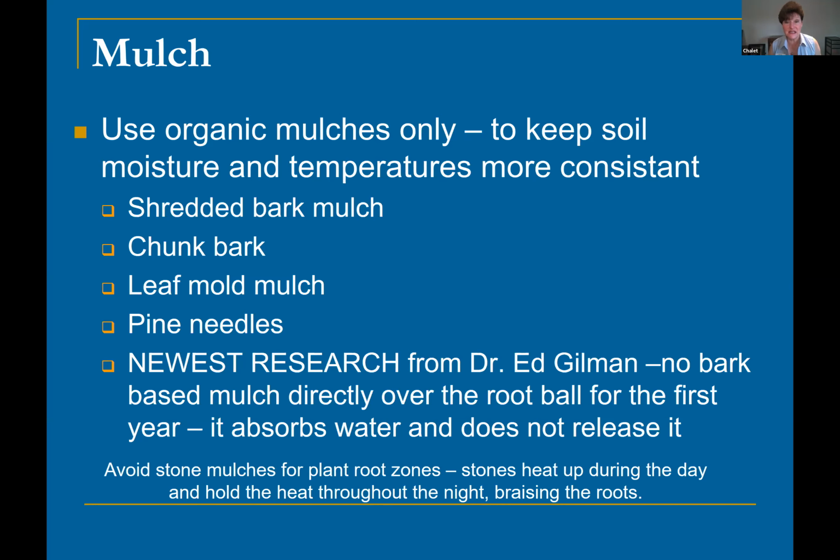And I have been seeing that all summer long here, where people think they're watering enough. They have it mulched, thinking they're helping newly planted plants, because we actually recommend it. And then if they're not watering enough, and if we're not getting enough rain, then all the moisture stays in the bark and doesn't get down in the root zone.